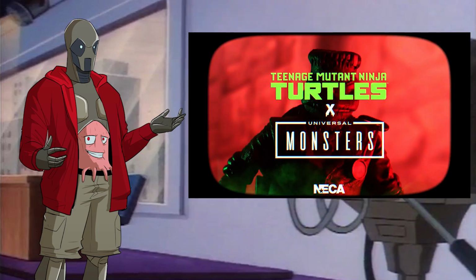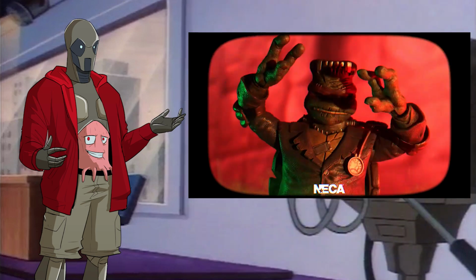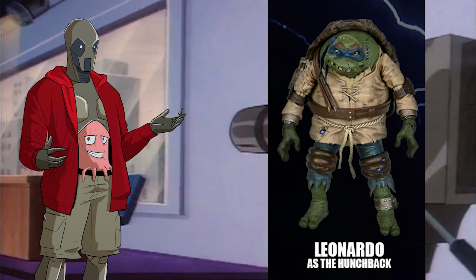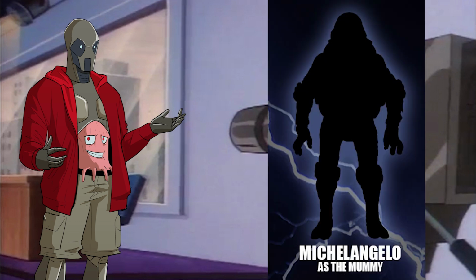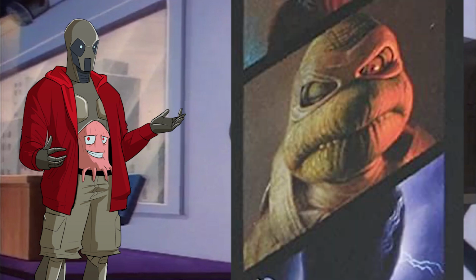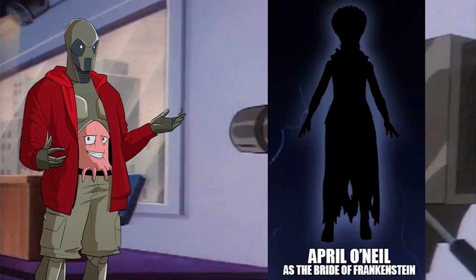And the last action figure news we have is for the Universal Monster Turtles. We previously got a look at Raphael as Frankenstein's monster, but now we have a first full-body image of Leo as the Hunchback. We are still waiting to see Mikey as the Mummy, but this silhouette is all we get for now. Well, except for the cross-sell image on Rap's box. I can't wait to get a closer look at this figure. And the last tease is a silhouette of April as the Bride of Frankenstein.